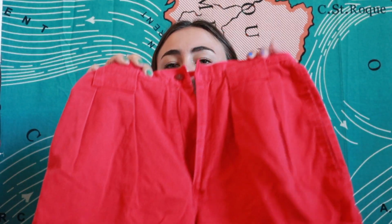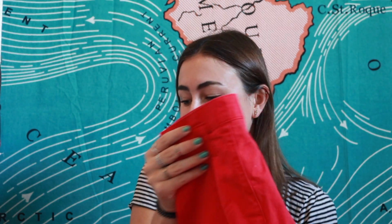So I think they're very cute, very retro looking, and the color is just such a statement, so I'm finding these ones really fun to style. But yeah, I find it necessary to roll them up because I'm not trying to have a really billowy bottom section, but love those.